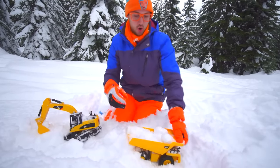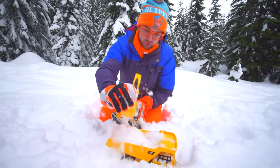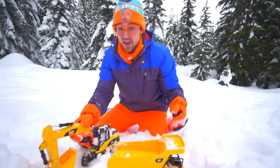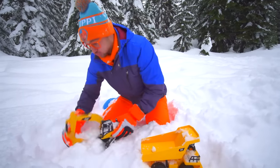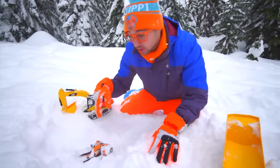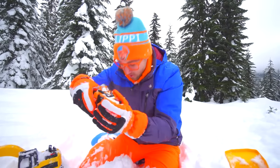All right, one load. Good job, Dump Truck. Good job, Excavator. Whoa, the second load. Okay, one last load, which is the third load. One, two, three. Yeah, look at that big load. Whoa, and look at what it is. Oh, we got it! The snowmobile! Woohoo!